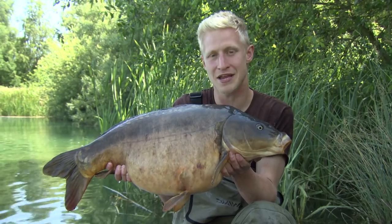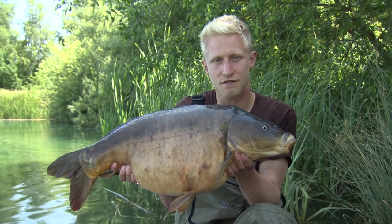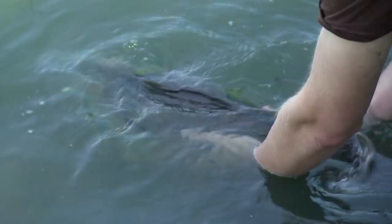I'm absolutely made up, and I know I keep repeating myself, but it just goes to show that location is key. You know, we've been sat around there for 5 or so hours with no action at all. Move around here and had two fish within quick succession. Absolutely made up. I'm so happy. What a beautiful fish. So let's get it back.